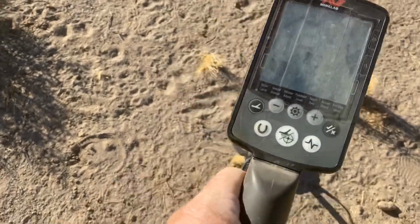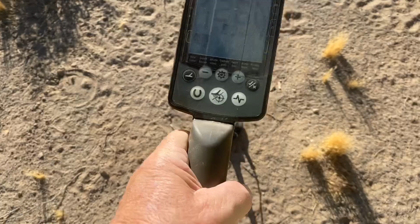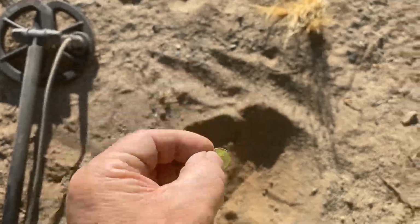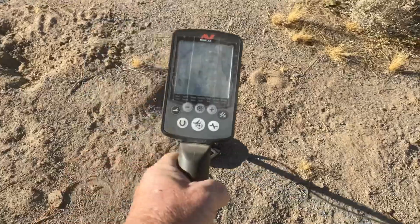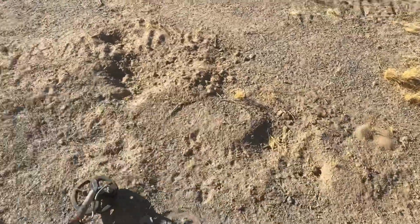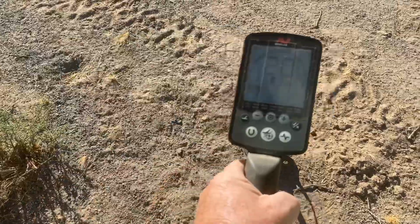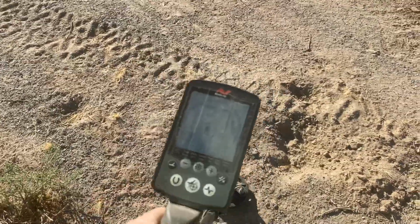28. 29. You know what that is, right? Okay, let's dig it up. If you said dime, you were right. Back in the hole she goes. There's a nickel. 12, 13. There are some people, when they hunt these fields, they'll just go after certain things. They'll go after quarters and tokens, stuff like that. There's 24. That's a dime.